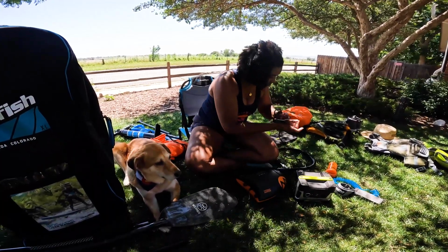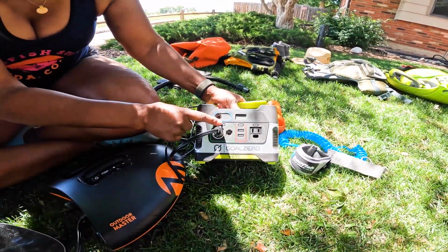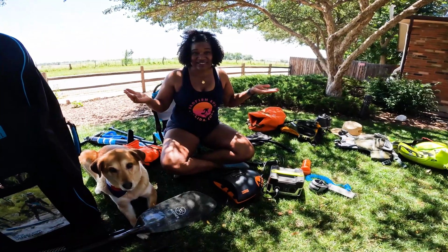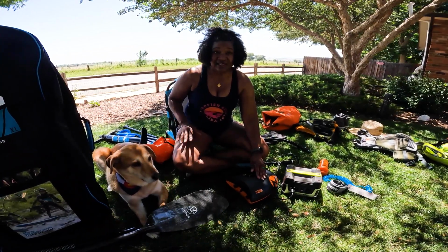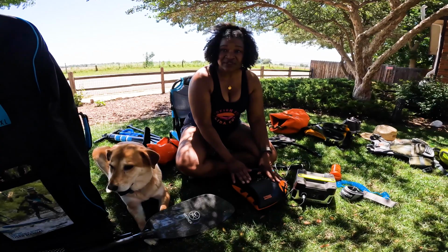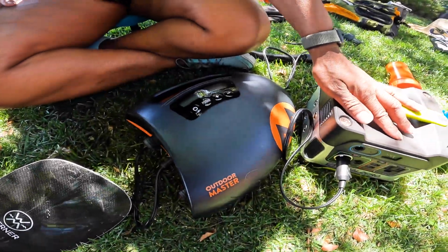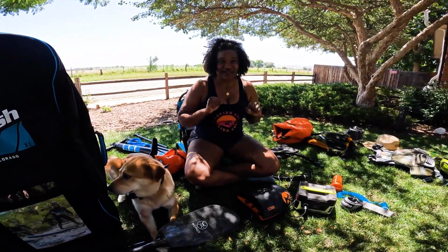And so I can just plug into the Goal Zero, turn it on, and I'm ready to start pumping. And this Outdoor Master electric pump allows me to set the pounds per square inch, the PSI that's meant for my board, set it and it pumps to that setting and then it will shut off. I can pump 2 boards before this gets warm and then I have to turn it off and let it cool down. So I really like this product. Pairing it together with my Goal Zero makes me more self-reliant and I can go more places and not have to manually pump.